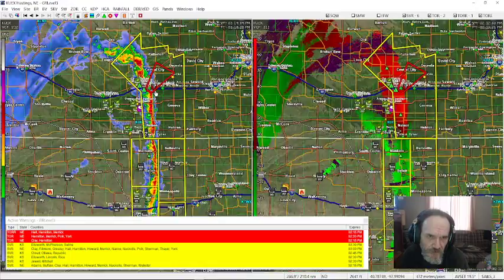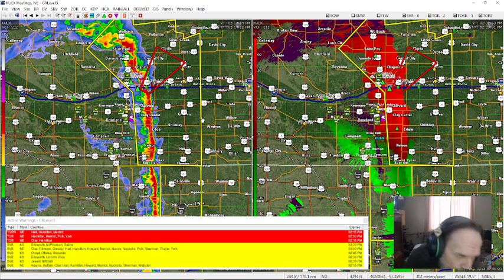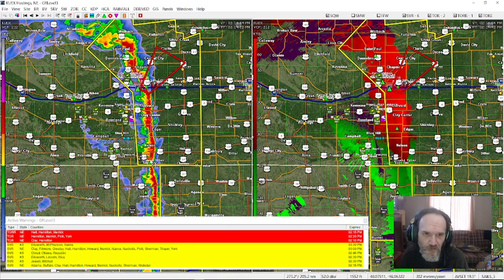Oh, we got 3 tornado warnings now. I'm seeing them here, but they're not popping up here. And they're all Nebraska, so they're north of this line right here. Somewhere in here there's 2 more warnings, but I'm only seeing 1. The warnings have updated, but the radar hasn't updated yet.